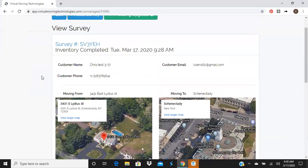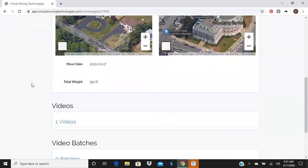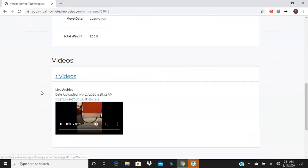So I'm going to go in here to watch the video. If you put in the addresses correctly, this will pop up the Google Maps, so you don't have to go to a different screen to get this access. And I'll watch the video.